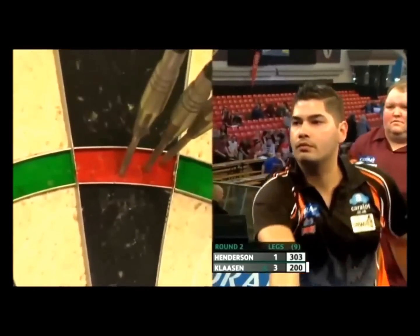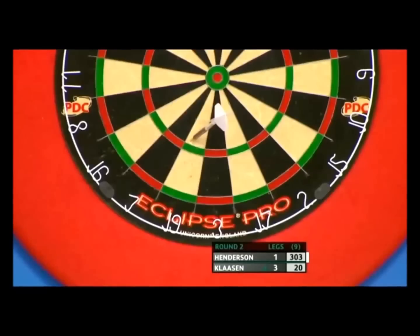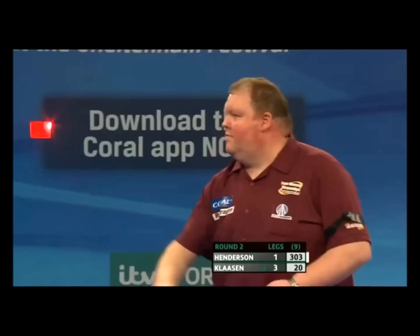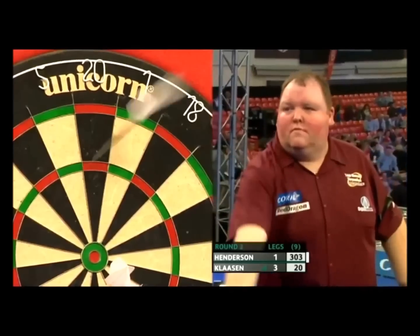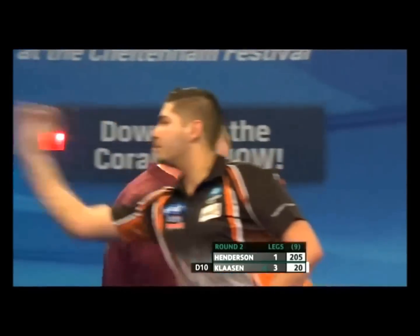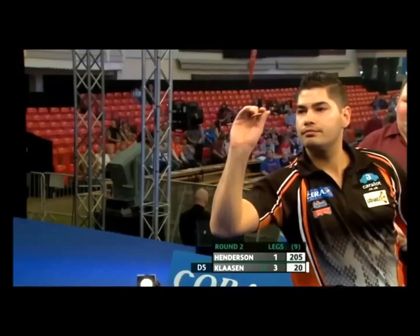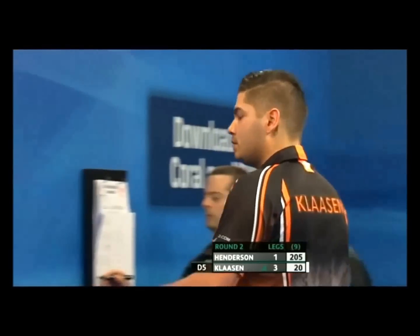Another one of those would be absolutely perfect. It is perfection! And Klaasen's average is now nudging 100. It's a very dominant performance. Believe it or not, Klaasen has actually slowed down just a touch. He is one of the quickest throwers in the world, but it might be difficult to believe. It's sometimes blink and you'll miss it darts with Jelle Klaasen, but he has slowed down a touch.